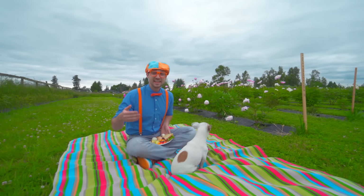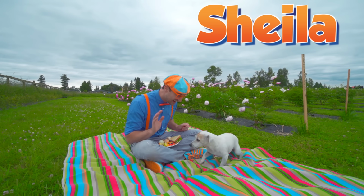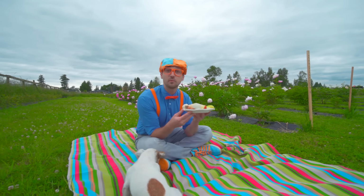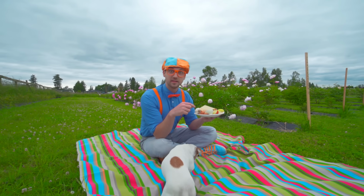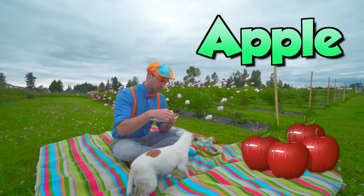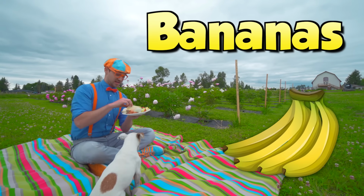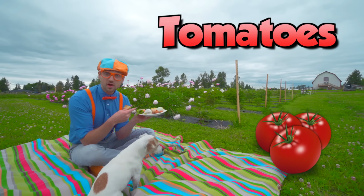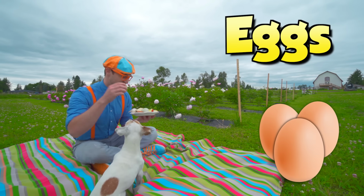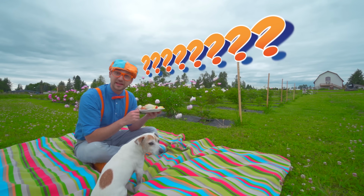Oh, hey, it's me, Blippi, and this is Sheila. Hey, Sheila. She's a farm dog. Whoa, and look at what I have. This is my lunch. I have a tasty apple, some strawberries, bananas, a sandwich with tomatoes on it, and even farm fresh eggs. Wow, have you ever wondered how this food gets to your plate?